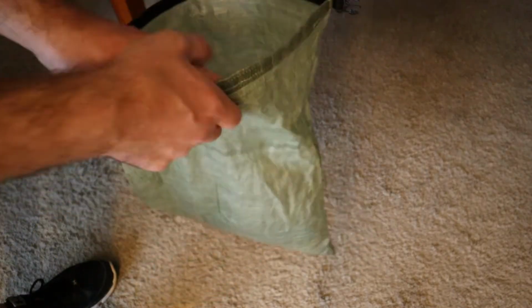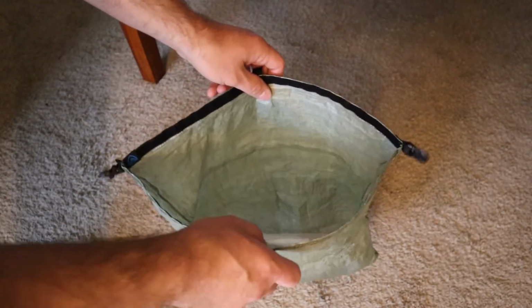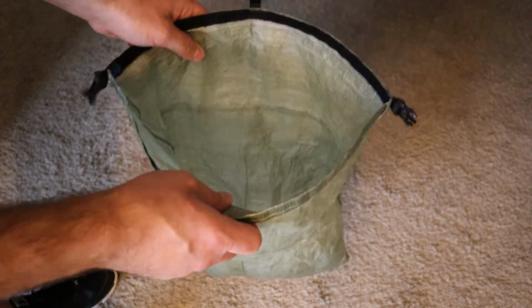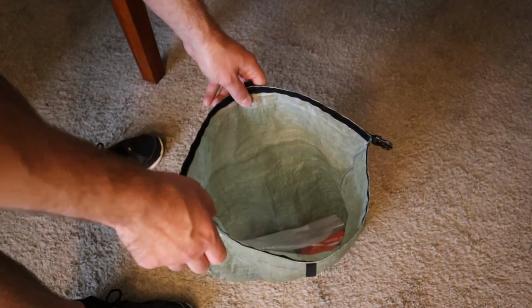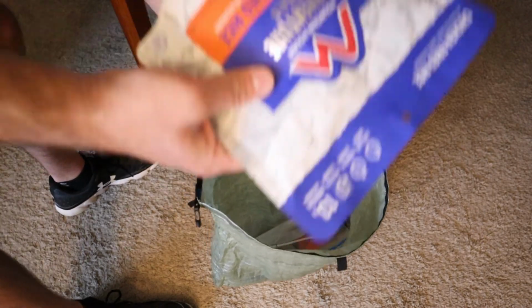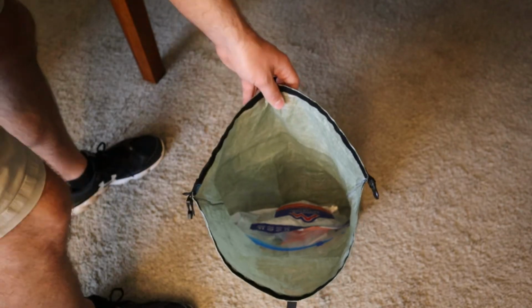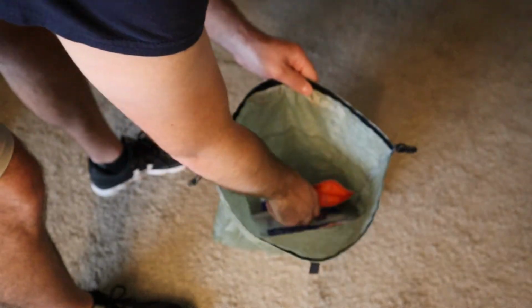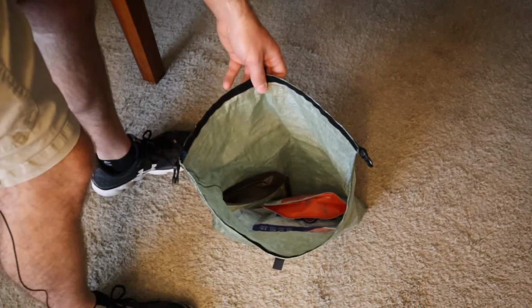All right, now I've got the food bag. It still has the trash bag, spoon, bear line in there. I'm going to put all the food in here, show you that it can all fit, and we'll get a weight on it. Start off with the biggest things. Put the dinner meals in here. Lunches.